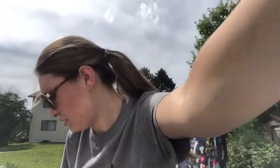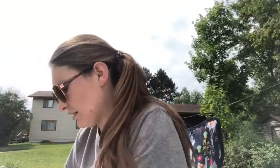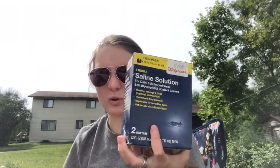Then I have some triple antibiotic ointment, which is really great. A thermometer and some petroleum jelly. I have a thing of hydrogen peroxide, some saline like contact solution. This is just a generic Walgreens brand. Then I also have a Walmart brand iodine to clean out wounds as well.